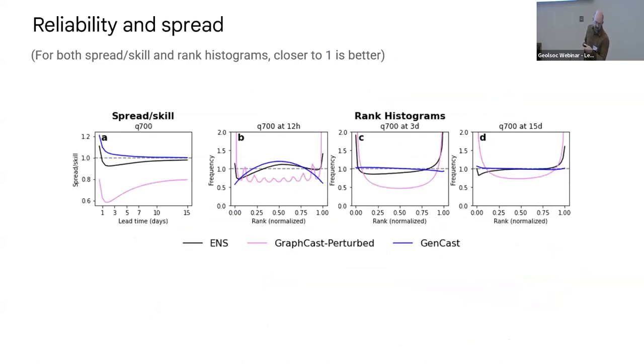And to look at reliability and spread, the spread skill ratio is one thing we looked at. This is essentially the same idea as Matt's plots, where he was plotting the spread and the skill separately. This is just the ratio of the two, and you expect it to be around one. For a perfectly calibrated forecast, it would be one. And you can see GenCast has very good calibration, or reliability, at least at longer lead times. ENS is pretty good too. And then the perturbed version of GraphCast is very underdispersed, which is similar to what happened with AIFS, it seems.